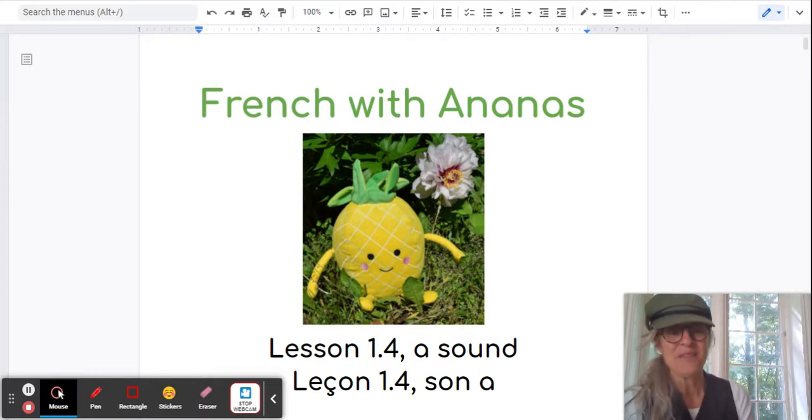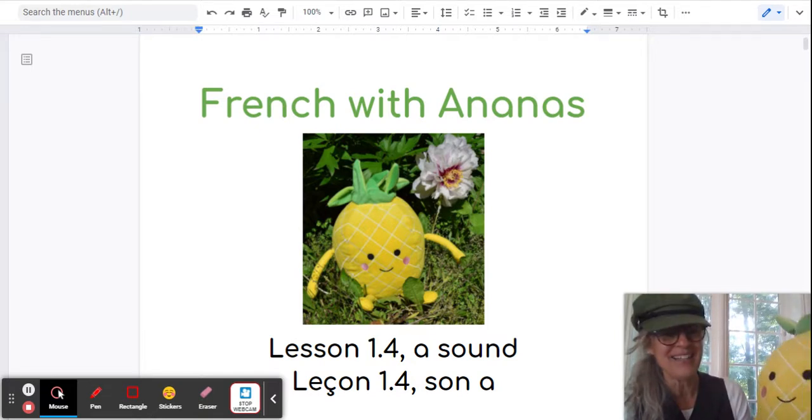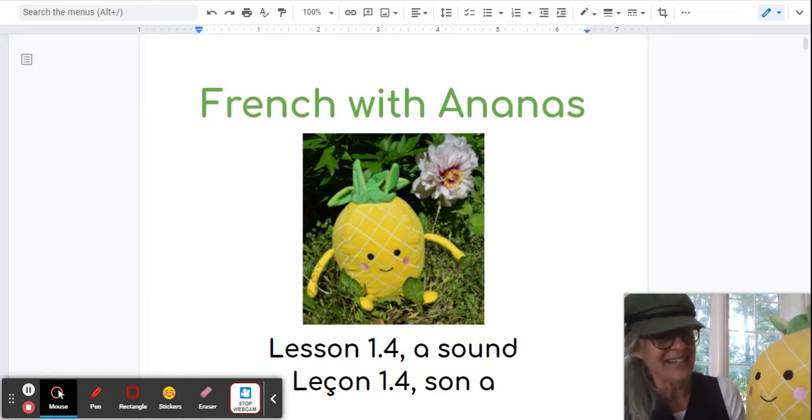So today we have a wonderful lesson on our S sounds. And if you would like Ananas to join us, say Bonjour Ananas. Can you say that nice and loud? Bonjour Ananas. I think that she heard you. I think she's coming. Bonjour Ananas.